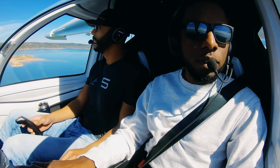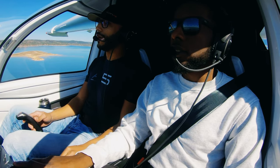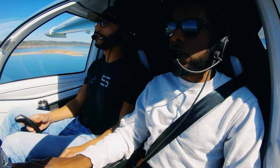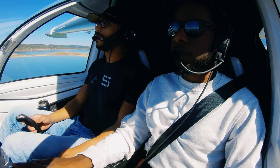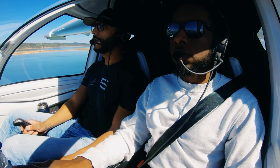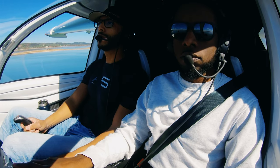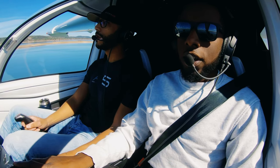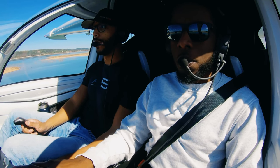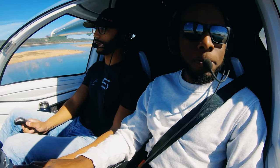Glassy water. That's the most advanced landing technique, so you don't want to do that if you don't have to. Yeah. You have no depth perception in that. Looking pretty calm out here. Yeah, we can land whatever direction we want. I'm going to make a left-hand turn here as soon as I cross the sandbar.